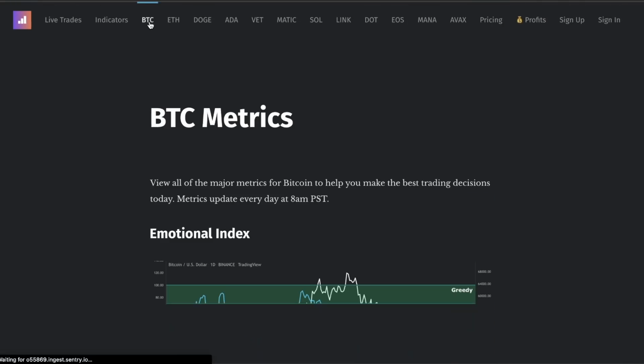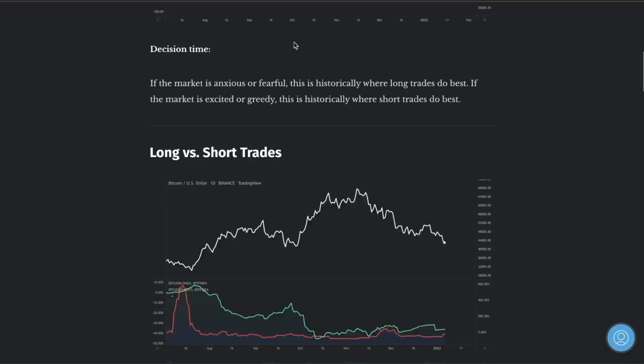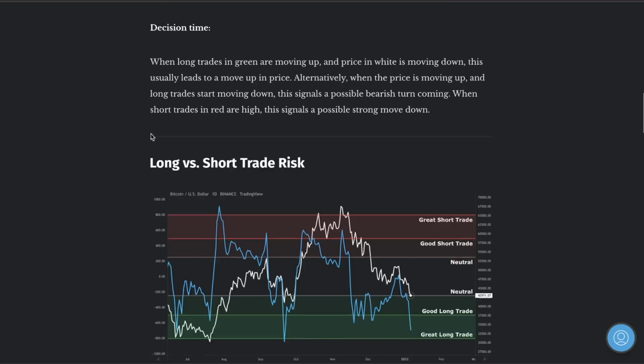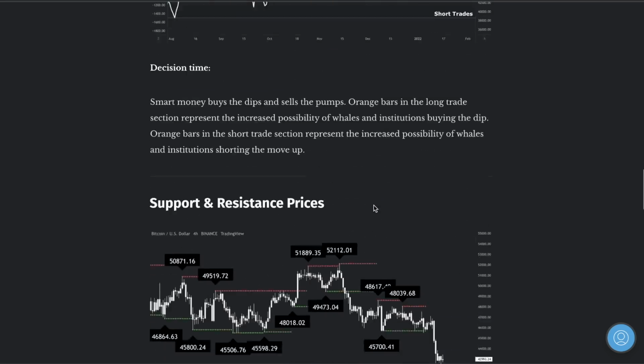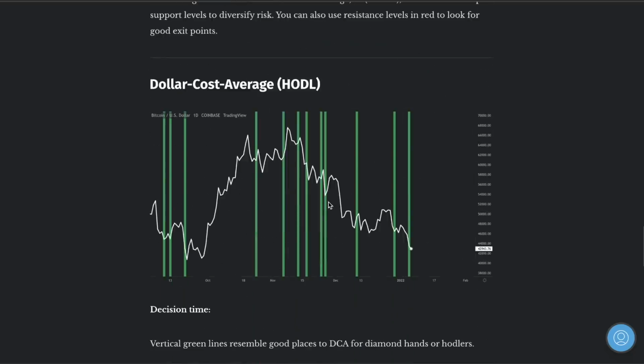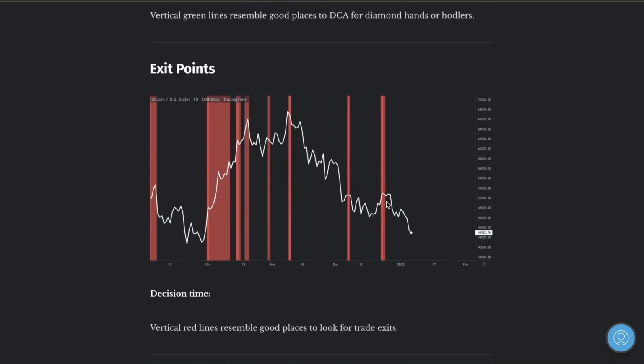That's going to give you access to all the metrics. Now, we have 12 coins here, and these are the metrics you guys receive. I'm not going to go over this. I just did this morning, and we'll go over it in tomorrow's videos on YouTube. We'll go over the emotional index, the long versus short trades on the blockchain, long versus short trade risk. We have the whale and institutional smart money, a super powerful metric down here, support and resistance prices, dollar cost average entries. Amazing entry, by the way, guys, on Bitcoin. If you are dollar cost averaging, you should be getting money into the market. Seriously, this is a very, very good signal for us to possibly head back up here. And this is coming out and showing us exit points, all right?